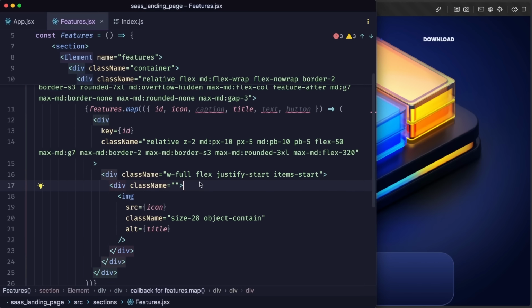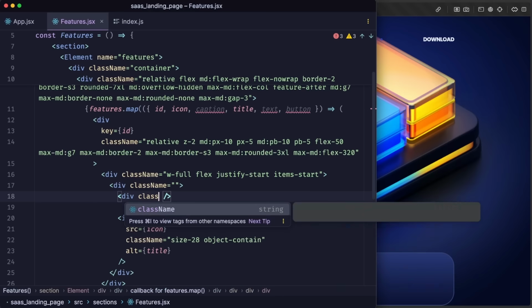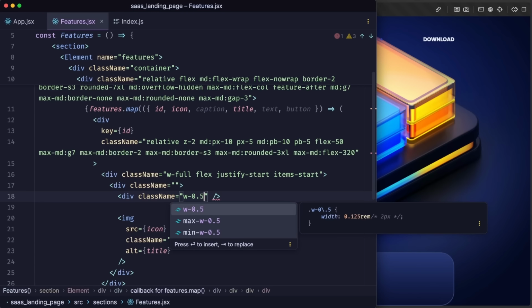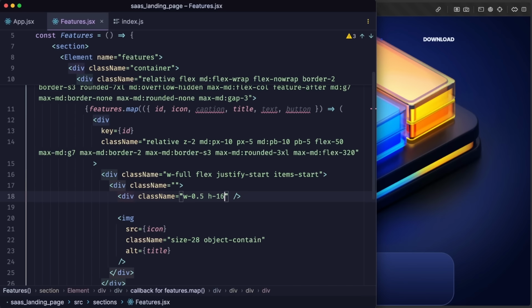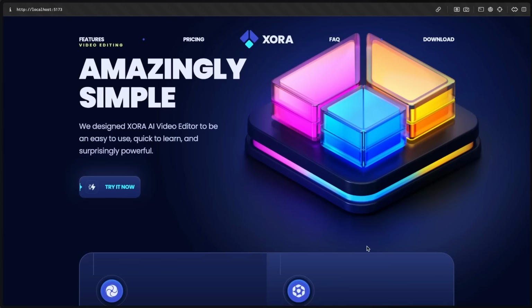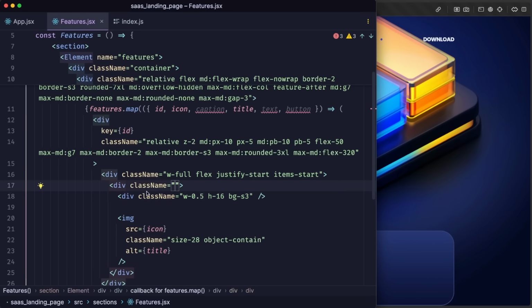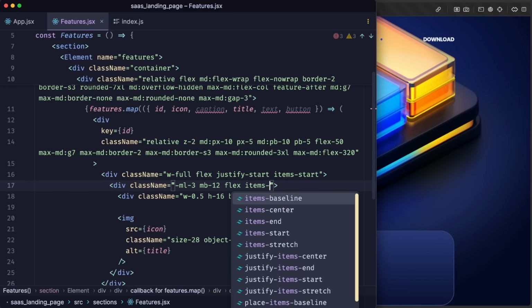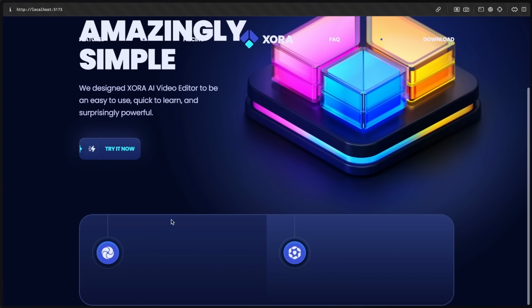So what we can do is add one more div right here above the image, and that div will be a self-closing div that'll have a class name equal to w of 0.5, so that's 2 pixels for the width, and h of 16, so that's about 64 pixels of height, and a background bg of s3, secondary 3. And that's gonna give it this line, which will kinda connect it. So to connect it, we have to modify this class name of the container and say minus ml3, so margin left 3, margin bottom of 12, flex, items-center, justify-center, and flex-col. If I save this, you can see that now this looks better.